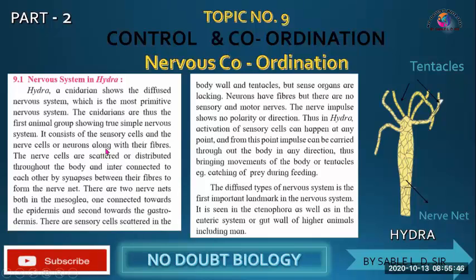In hydra, the nervous system is diffuse within the body, and the Cnidarians are thus the first animal group showing a simple nervous system. So hydra shows a very simple nervous system. It consists of sensory cells and nerve cells or neurons, along with their fibers. Fibers are also there, connecting the nerve cells.